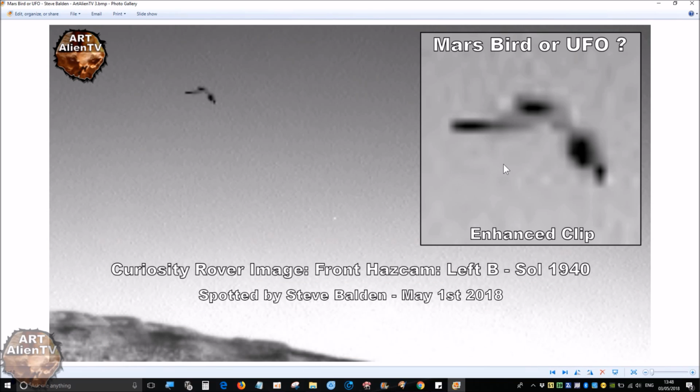It could well be. Now, of course, Mars isn't supposed to have any life on it, or at least that's what we've been told, although they've never actually said that directly. They just said NASA haven't found any evidence of it yet, but they're probably lying about that. Who knows? But it's a strange thing, and some people on the site have said it looks like a bird, some say it looks like a Klingon warship or something. It does kind of look a bit like that, to be honest.